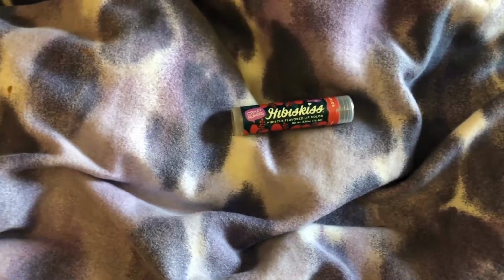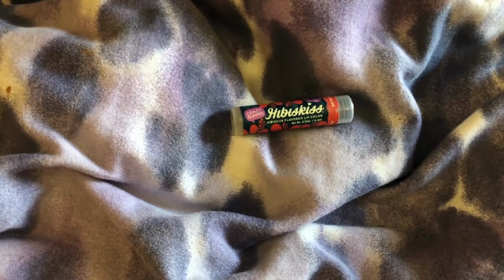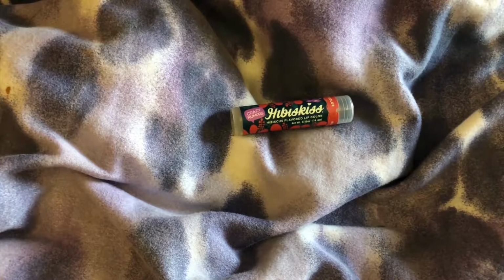A little bit about Crazy Rumors hibiscus lip color. It's all natural, cruelty-free, and vegan. This lip color is also nut and gluten-free. Crazy Rumors lip color is cruelty-free, not tested on animals. Like I said, Leaping Bunny approved. It contains vegan ingredients, no animal products, and is made in the USA.